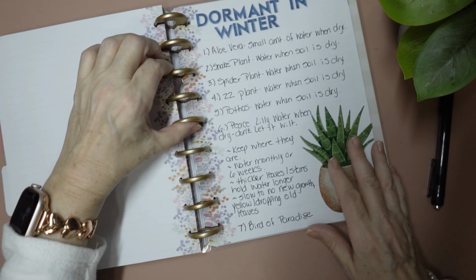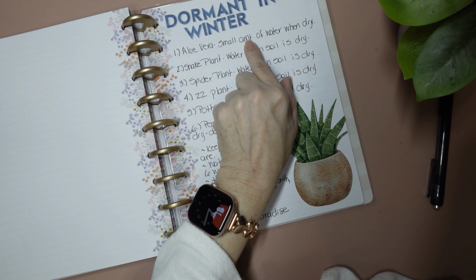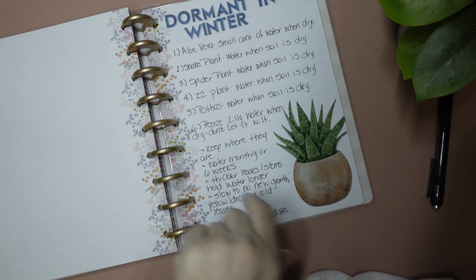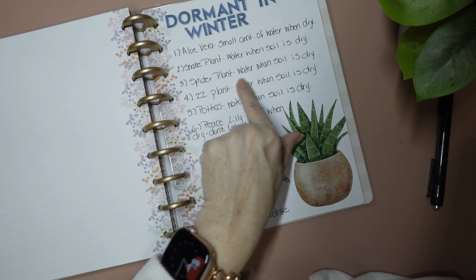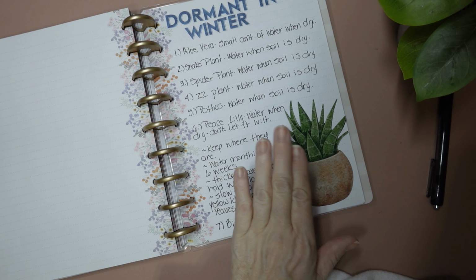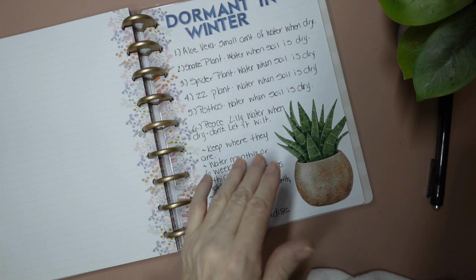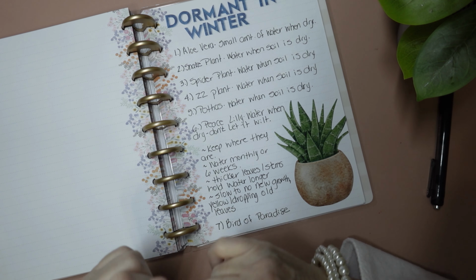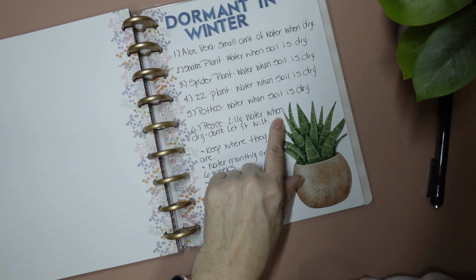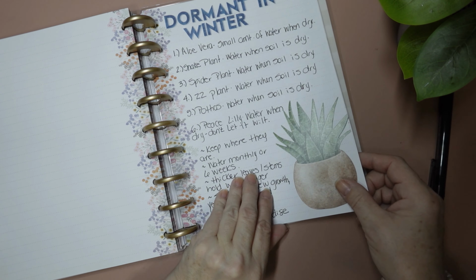All right, dormant in winter. Aloe vera. You don't water them. You just give them a very, very small amount of water when they're extremely dry all the way through. Snake plant, same thing. All of them, when the soil is dry, all of these are dormant in the winter. They don't need a lot of water, just enough for the roots to be stimulated enough to continue to not die, perhaps. Peace lily, you want to make sure you water it when it's dry, but don't let it wilt, because if it's wilting, you might be too late.